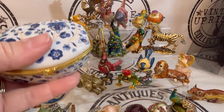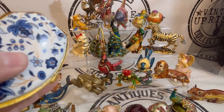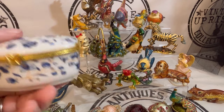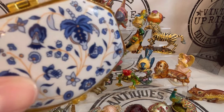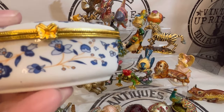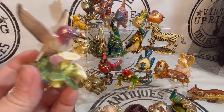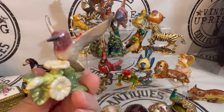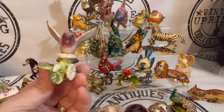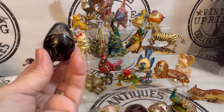Now, this one has a little hard time closing. I don't know why. I'm sure it can be fixed. There it goes. It's closing now. But it wants to act like it has a hard time closing. A little butterfly closure there. Then we had this little ceramic iridescent hummingbird figurine that also came with all of this. Very pretty.